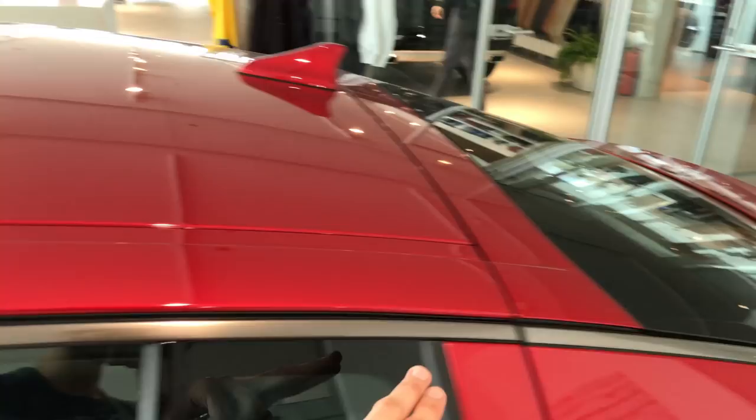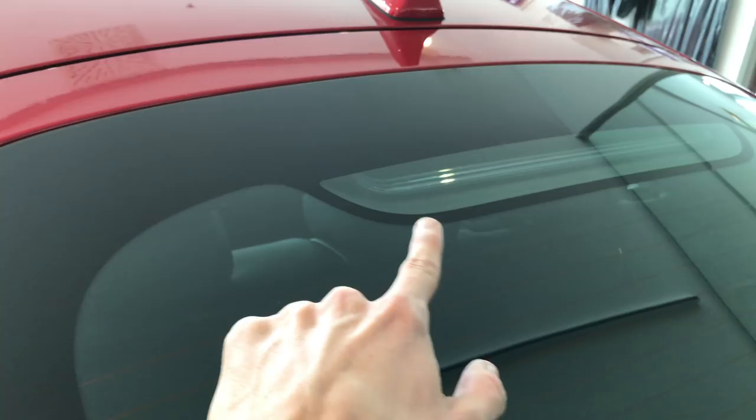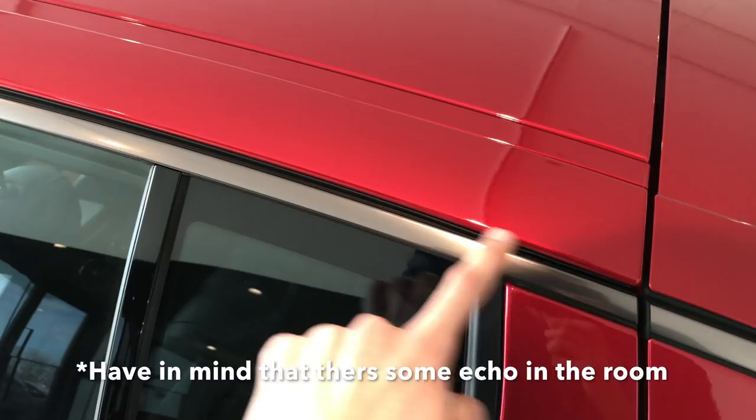Now, on the back, there is a fake exhaust here, which I wish was real, but it's more for decorative purposes. Now, there is a beautiful chrome line extending all the way to the end. We have a shark fin on the top and this beautiful LED stoplight. Now, to get on the back of the car first, now I have locked the car. Now, I like the door sound, and this is all beautifully, seamlessly connected.